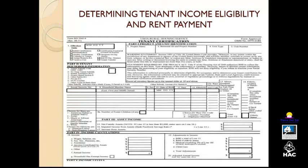Social security numbers, are there any children in the household? Are there any full-time students that are 18 years or older? Are there any elderly, disabled, or handicapped residents? Is their asset, or have their assets been correctly calculated? And if so, if they make over a certain amount, their specific income that they're receiving off those, so that has to be calculated as well.